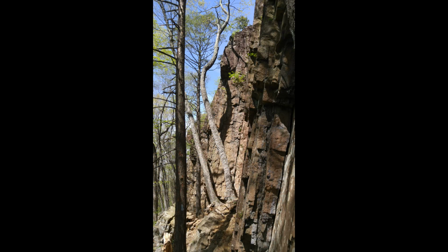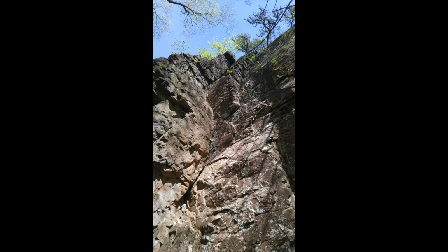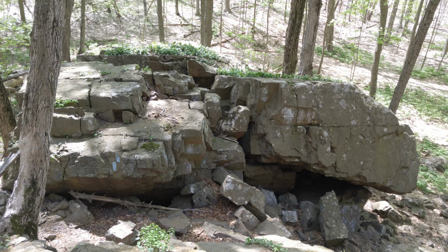And you can see some of the beautiful ledges from the bottom. Don't worry, we didn't come down that, but that's a view looking to the east. This is one of the beautiful rock climbing areas. If climbing's allowed, that would be an awesome crevice to climb up.